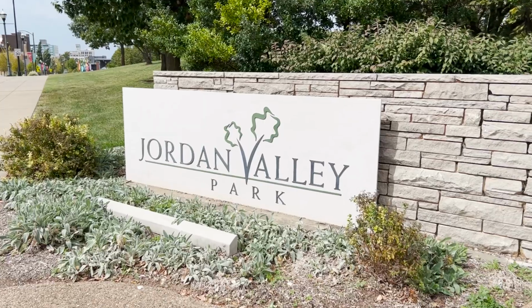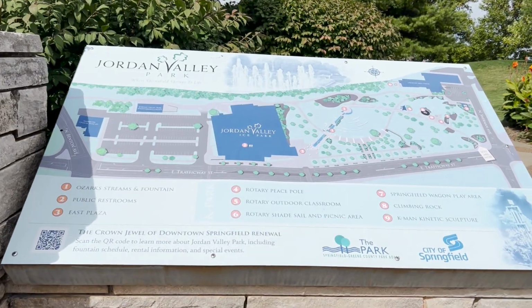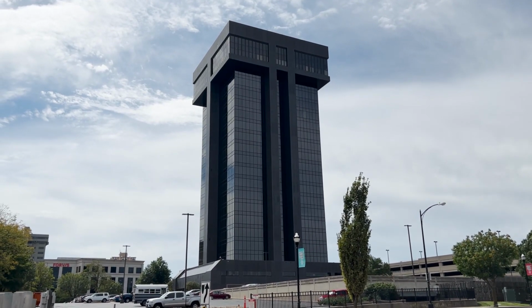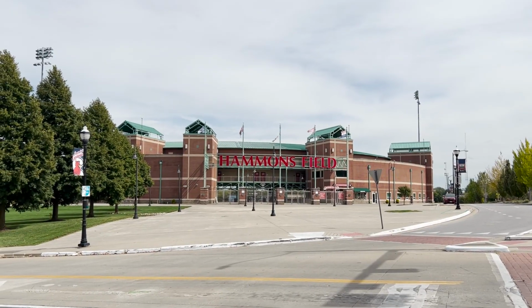Next up is Jordan Valley Park. Now, I don't know if I would call this like a park, but it is a park, but not once would I really go there. But it's small, but it's convenient if you live downtown. This is literally north of downtown, but it's right in between JQH Tower, which is the tallest building in Springfield, and the Jordan Valley Ice Park, and the Hammons Field Springfield Cardinals. So it's right there, jammed right next to it, and there's some pretty cool stuff there.